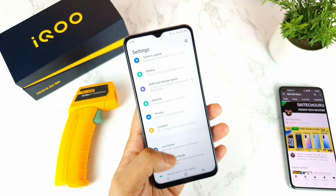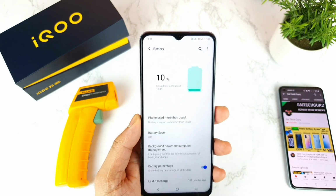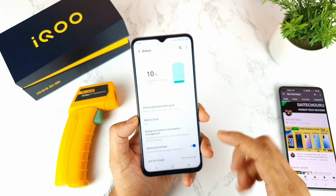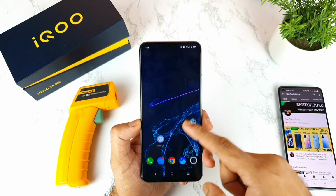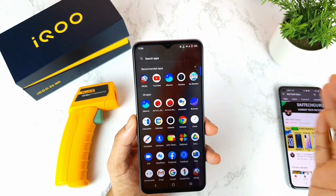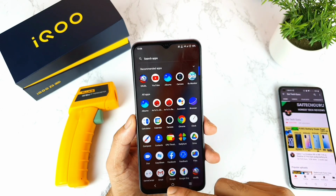And right now the battery percentage is really low. It's close to 10%, as you can clearly see, friends. So let's see how much AnTuTu benchmark score we can actually expect from this phone if you do the AnTuTu benchmark test when the battery is below 10%. That is what this video is about.